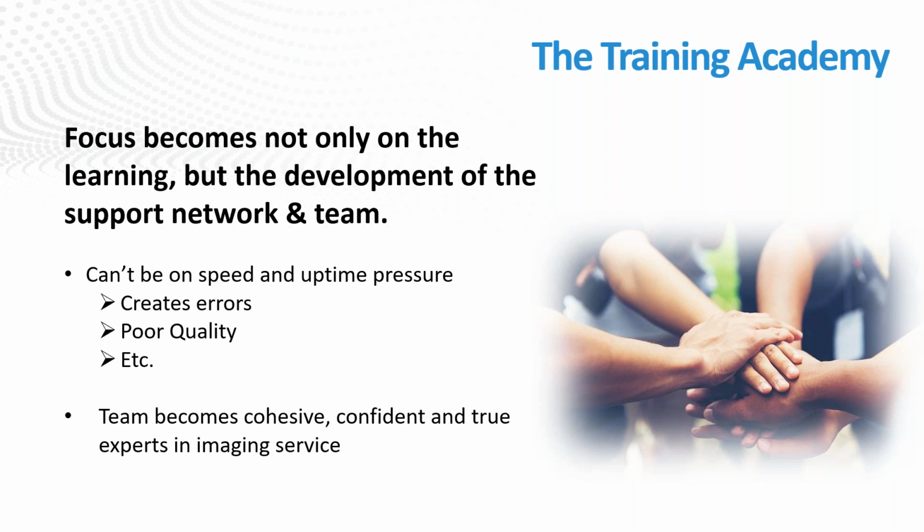Your engineer in your in-house program, your biomed, regardless of where they are, they're going to be part of a cohesive team, functioning with confidence because they have a secure base. They know that support is at their fingertips. They are true experts in the imaging services, and our instructors are actually AMI certified instructors.